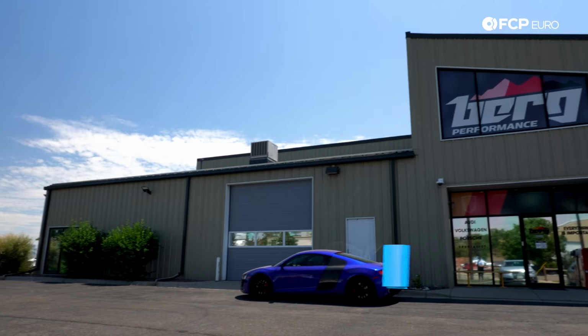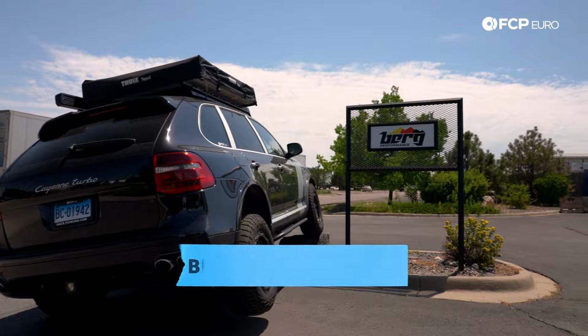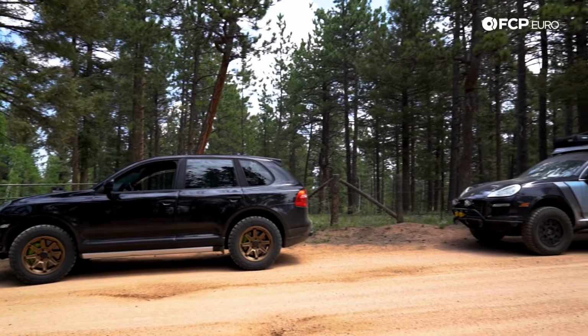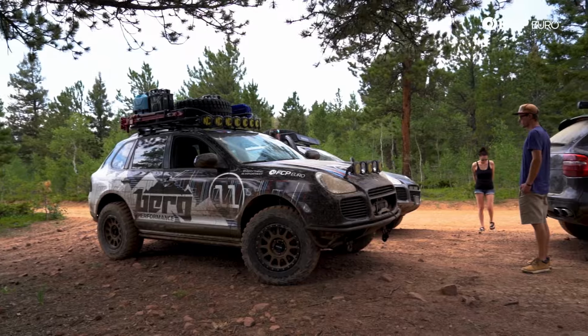But there's no way you were gonna go off-roading by yourself in Colorado in a brand new rig. I'm basically as rookie as it comes with that stuff. I do not know the area, I don't know the capabilities, I don't know what to expect. So I put that in the hands of our friends at Berg, who were up the road in Denver, who also have three badass Cayennes, and they have two 955s, a 957. So we had a little posse of Cayennes that were gonna head into the wilderness and get some cool content.